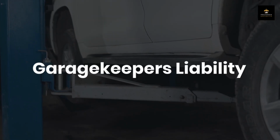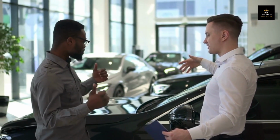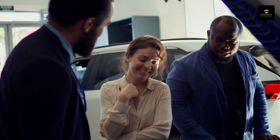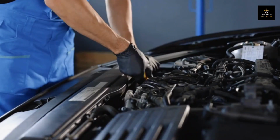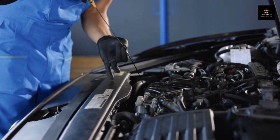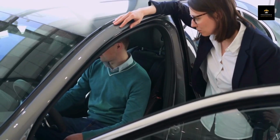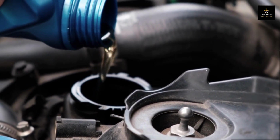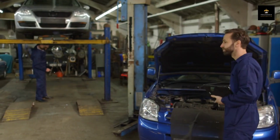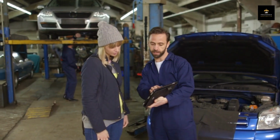Garage keeper's liability. Included in Premier and Deluxe policies, garage keeper's liability helps cover damages to your customers' vehicles while they're in your care. Let's say you scratch a car while changing the oil, this type of insurance could help cover the repair. Faulty work. Nobody's perfect. If you accidentally use the wrong oil and it damages a customer's engine, faulty work coverage can help pay for legal defense costs or claims related to that mistake.